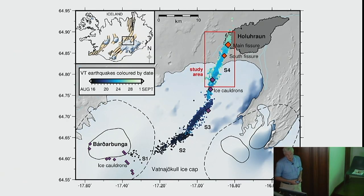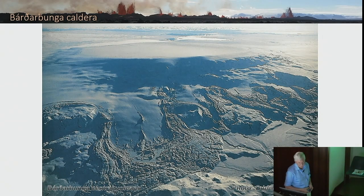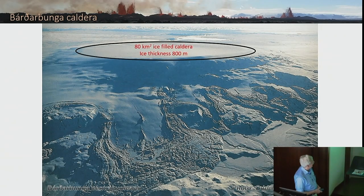Okay, so we've looked at the whole process of the propagation. I just want to look a little bit at what was happening at the other end. This is the driving force at Bárðarbunga. The caldera is not visible. It's underneath the ice cap. It's a big one, 10 kilometres across. But you can sort of see it here. It's filled with ice, of course, if I put a ring around it. 80 square kilometres of caldera. There's 800 metres of ice here, so there's a fair load on top of it.